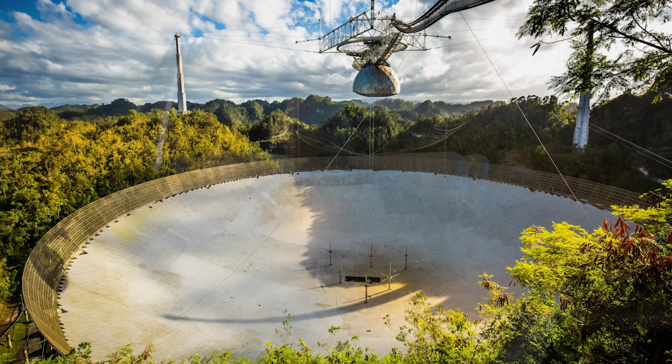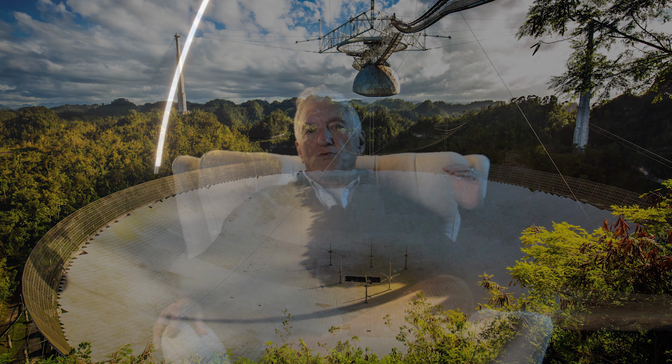It was brand new. And what they did is they had a natural indentation, like a bowl-shaped contour in Puerto Rico. Apparently they have many of these. That's what the rock formation is there. And they just filled it with chicken wire and made the largest radio telescope in the world. So my mom says, let's go there and visit.